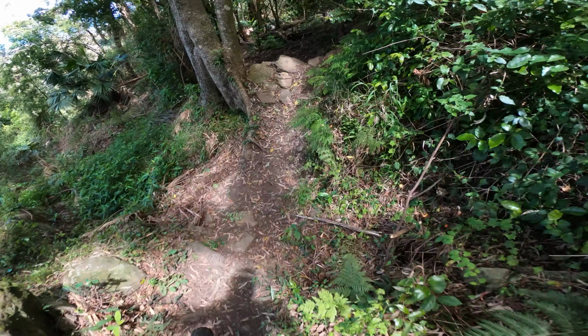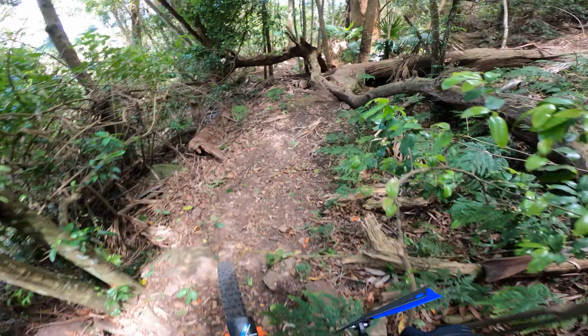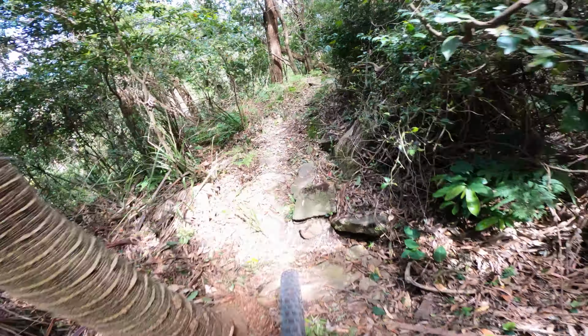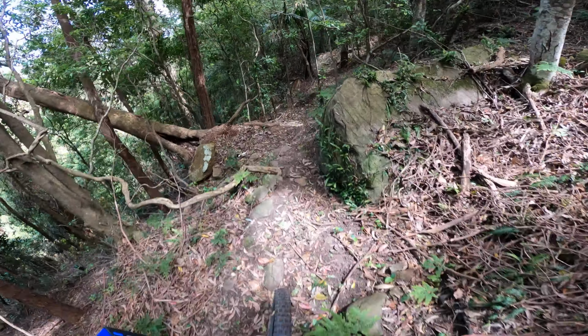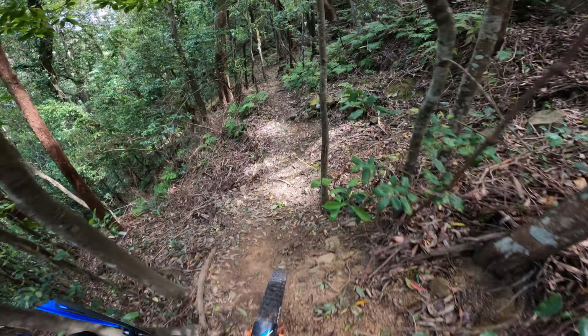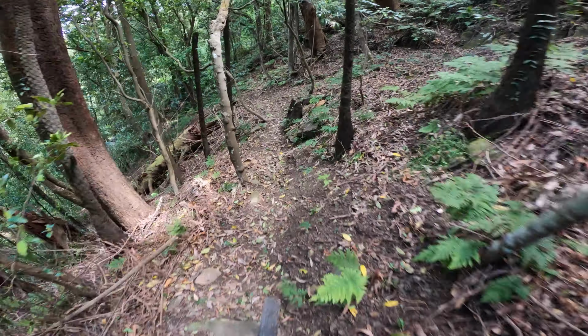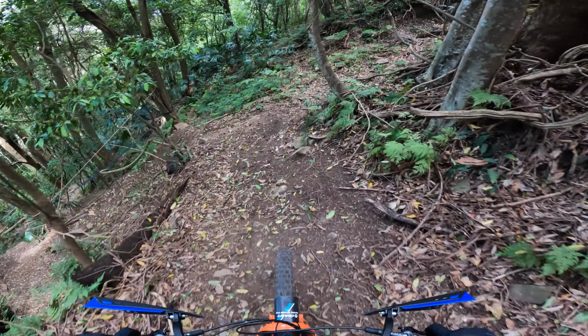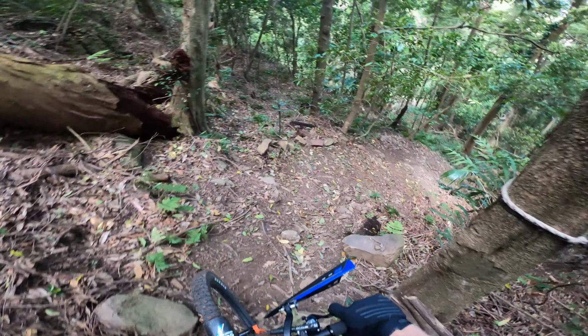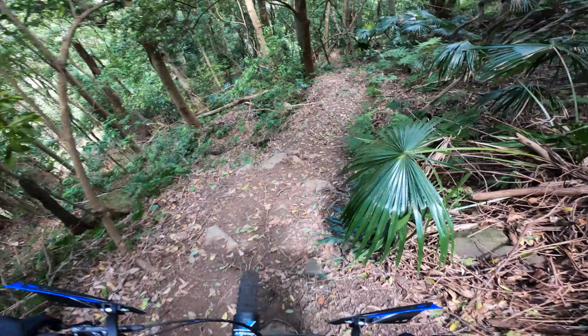Ooh, little tire buzz, little slap in the buttocks. That'll wake you up. Now this one has some mega steep bits, has some janky bits, and some very technical sections. This one up here is about as French as I get. We're gonna come out wide, bit of a cheeky nose pick as we drop down the hill here.